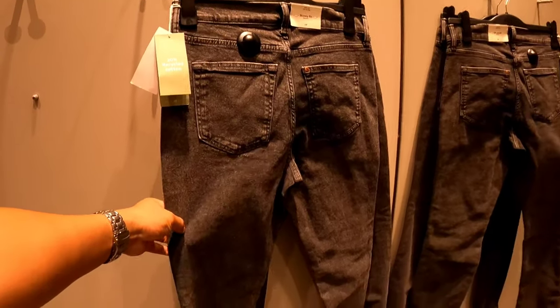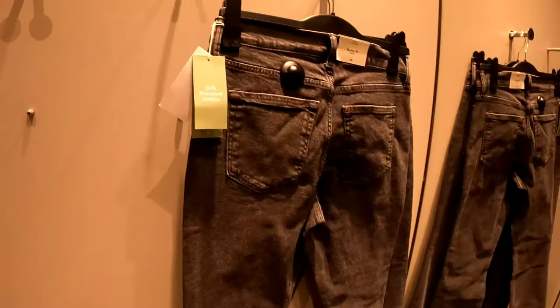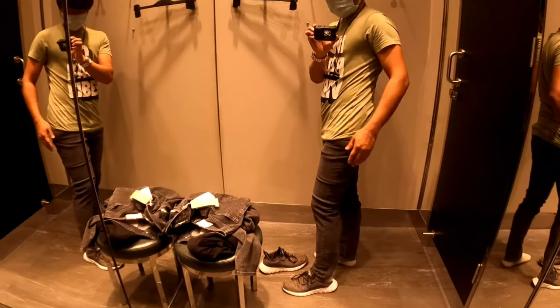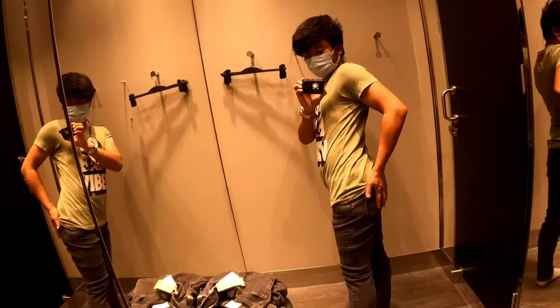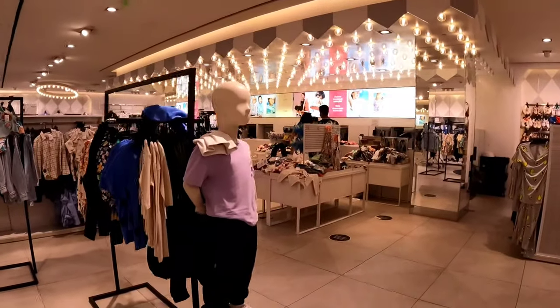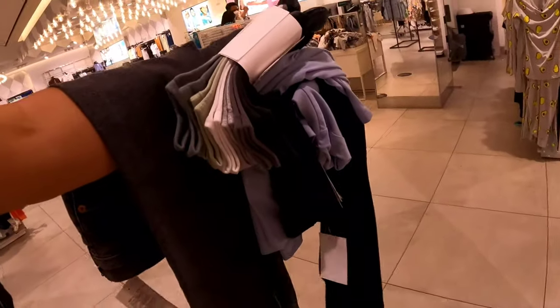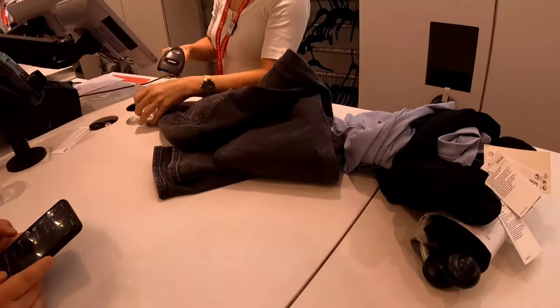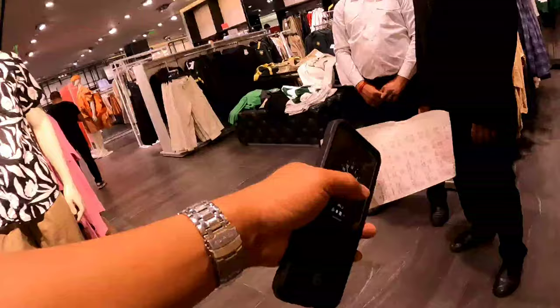Alright guys, thought of buying this slim fit jean. It costs 1,500 only. Let me try it out. Yeah, it suits me. I got a nice butt. Let's get it. Alright, off for payment. I got all these things. Alright guys, so finally I'm done with the shopping.